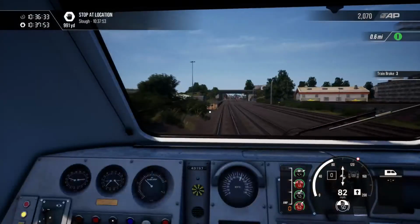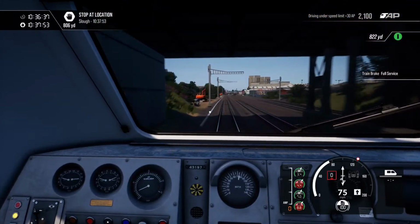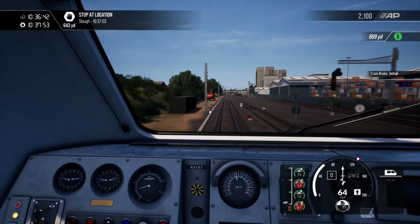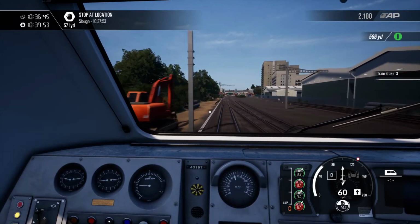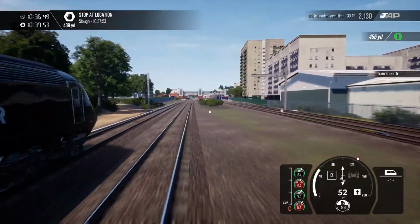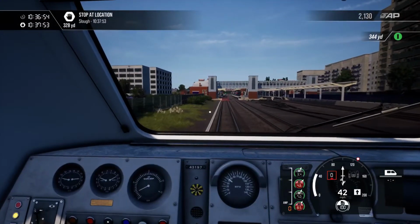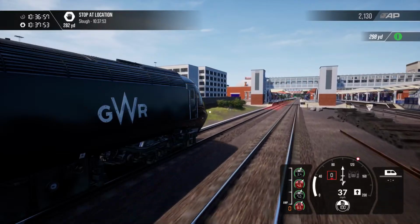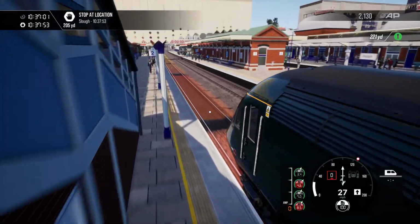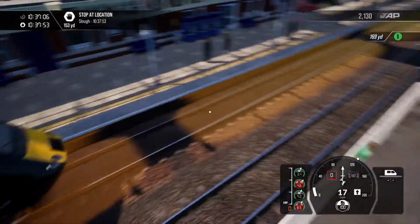Let's just brake, we're coming in, let's just see what this lovely HST can do. Full service braking, 700 yards just outside of Slough. What a wonderful place. You can see lots of building work on the go, infrastructure improvements. We're gonna make it early. How brilliant is this? Right, let's just go on the other side so that we can see. Right, come on, keep braking. Oh no, we're being decapitated again. That's never a good sign.